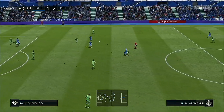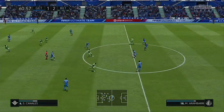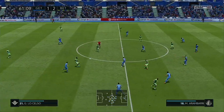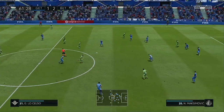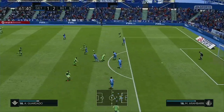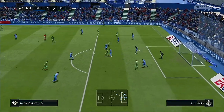And that will clear the danger. Nice return pass. Now they've got the ball, let's see what they can do with it. Trying to catch the other team out with a quick break here. Andres Guardado. Guardado. Trying to switch on the attacking power in this situation. And here's the shot. The defenders managed to get in the way there.